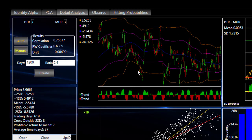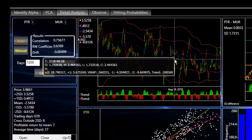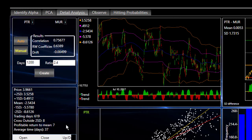So, amazing picture, right? Up, down, up, down, up, down, up, down. And when you see that, you're expecting the back test to be good. And guess what? It's nothing short of spectacular. It's been outside the second standard deviation 8 times and profitably returned to the mean 7. The 8th one is the one that's currently open. So, a very strong looking pair.